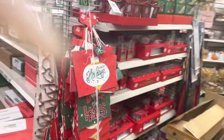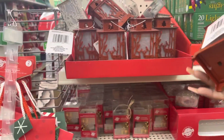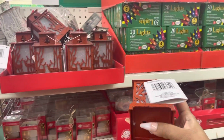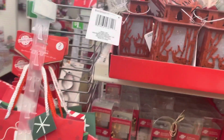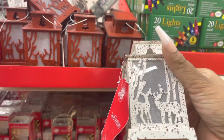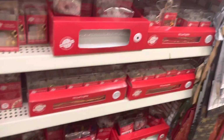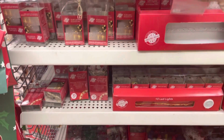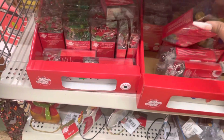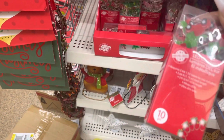Alright, and then on this side, we got more bags and oh, like some little light up lanterns. Those are cute. Let's see if I can turn it on. Oh, y'all. It won't turn on until I take this out. But it should light up. And they do have two different colors. Then it's just like mini lights. They got some LED lights. Just all different type of lights, guys. All for $1.25.